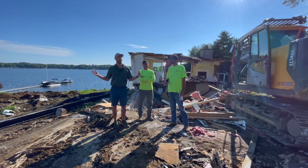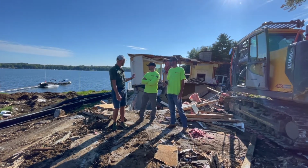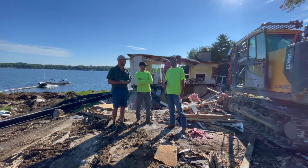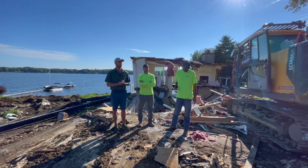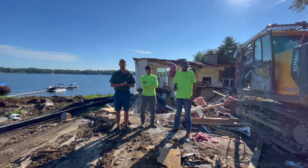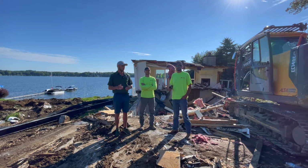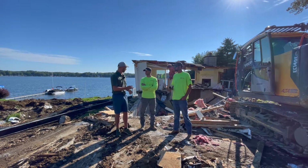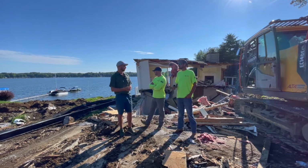We're out here on a lake lot today and we are doing some demolition. I am with Matt and Tyler from Kalamazoo Excavation. We just want to talk about a few things that we look at when we're coming out here to demo properties, or lake lots in specific. Matt's come out here quite a few times and reviewed the property and talked with the homeowners to get exactly what they're looking for.